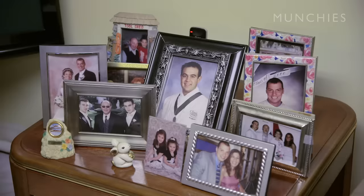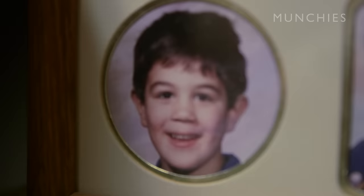There's many pictures of the family and sort of all the special occasions that we've had. So it brings back a lot of memories every time I come back down here.